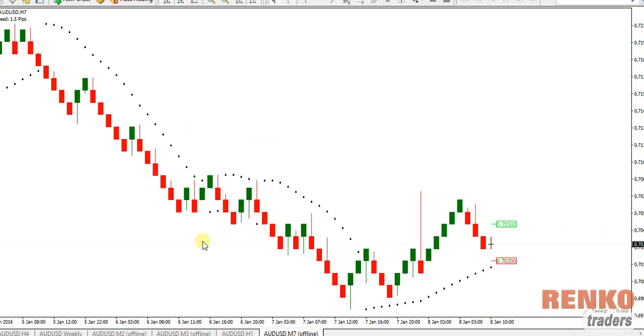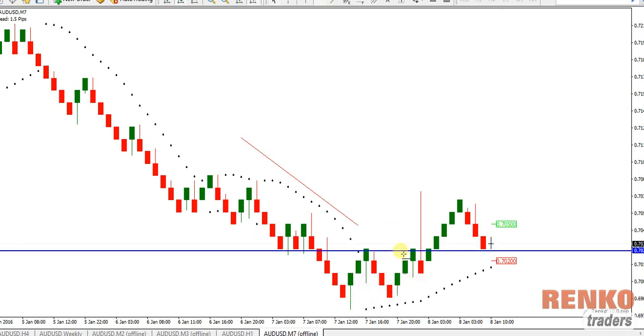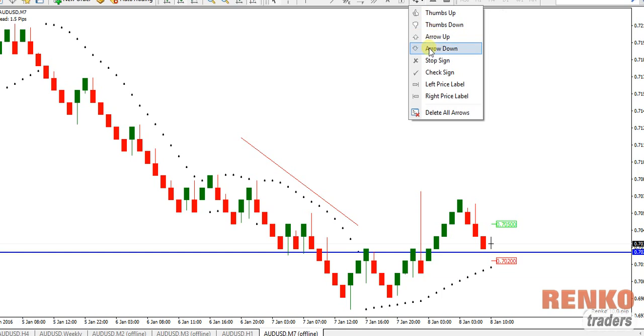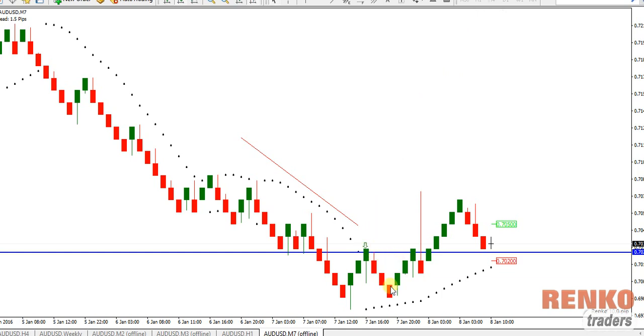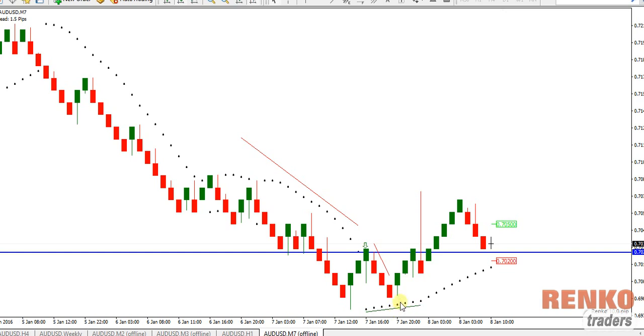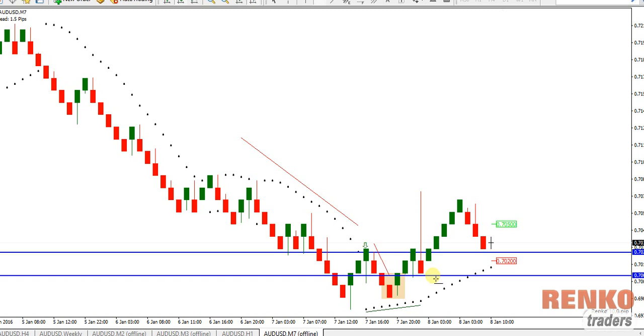So let's take a look at some of the most recent trades that happened. Here you've got a downtrend being established, and then you had the parabolic SAR being broken and prices closing above, and you have the pullback here now, while at the same time prices are continuing to move in an uptrend. You have a Renko reversal box here, which would signal a long entry.